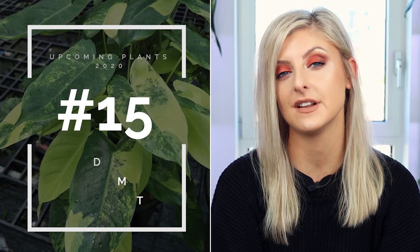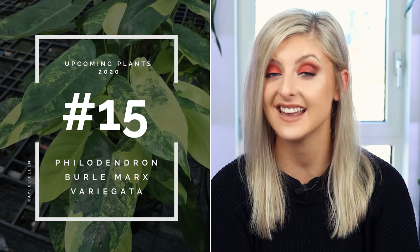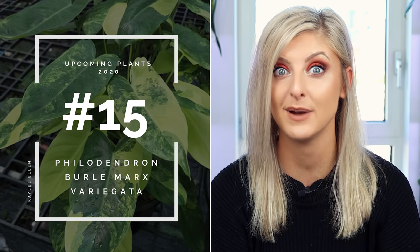The next up-and-coming plant in 2020 has been around before, but I think it may be a lot more available now, and that is the Philodendron Burle Marx Variegata. Yes, another yellow variegated plant. So this plant was available last year. You could get it if you looked hard enough. I don't know how high demand it was. All I can tell you is it's going to come onto the market this year, so you shouldn't have too many problems if you're wanting to buy one.